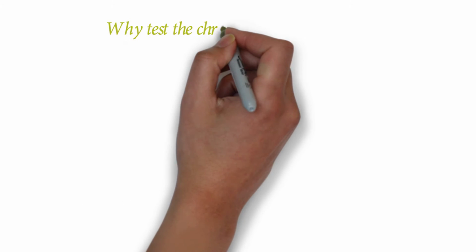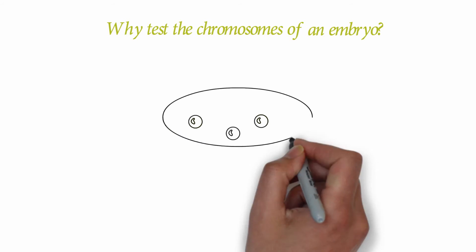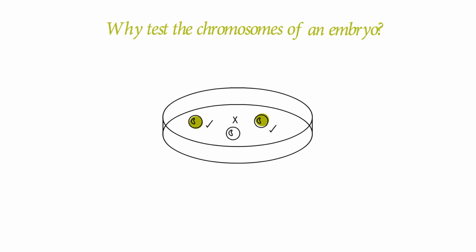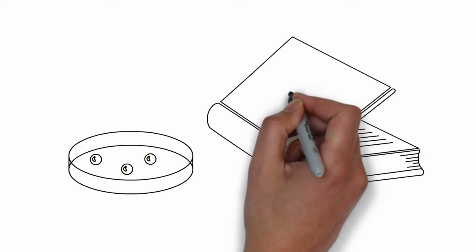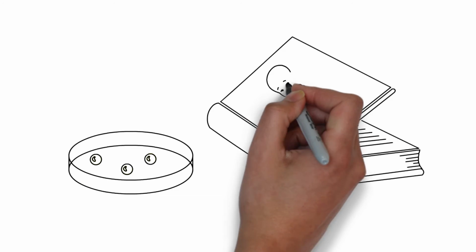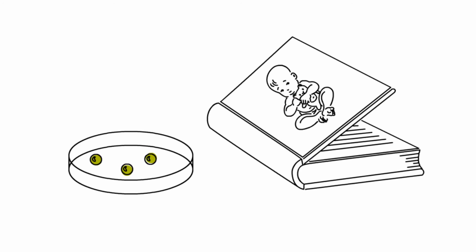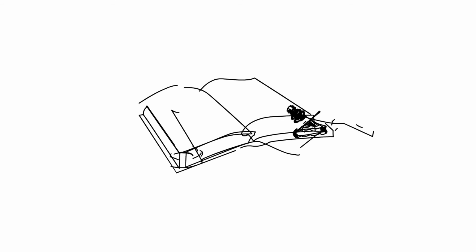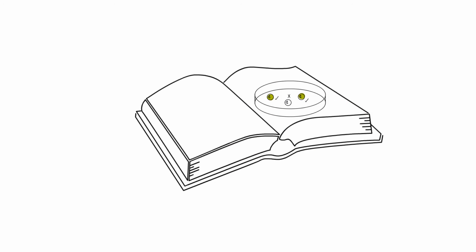Why test the chromosomes of an embryo? Typically in IVF, we have chosen embryos based on appearance. But it turns out that the traditional technique for selecting what looks like the best embryos is a bit like judging a book by its cover. Even embryos that look perfect on the outside may not be chromosomally normal. CCS is a test that lets us look inside the book to see if the embryo has the right number of chromosomes to develop into a healthy baby.